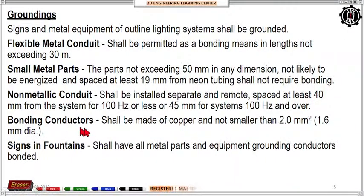Tapos yung bonding conductor natin, so the minimum size of our bonding conductor for electrical signs and outline lighting shall be made of copper, not smaller than 2.0 square mm, 1.6 millimeter in diameter. So hindi tayo pwedeng gumamit ng aluminum. So it should be made of copper yung ating grounding for electrical signs and outline lighting system.